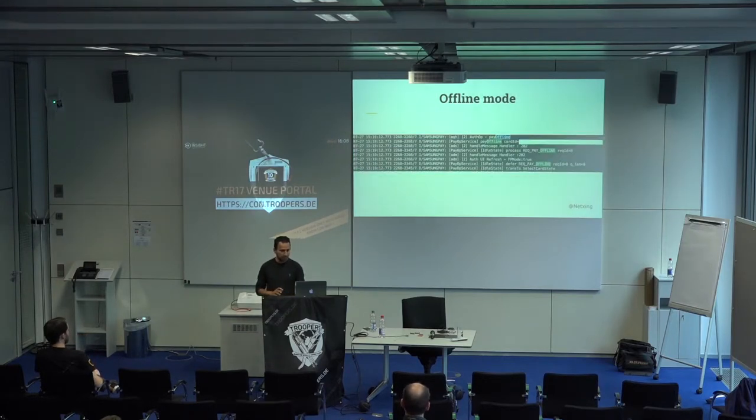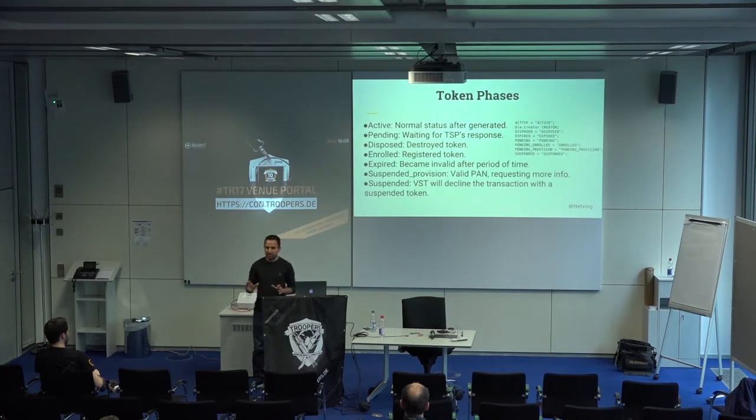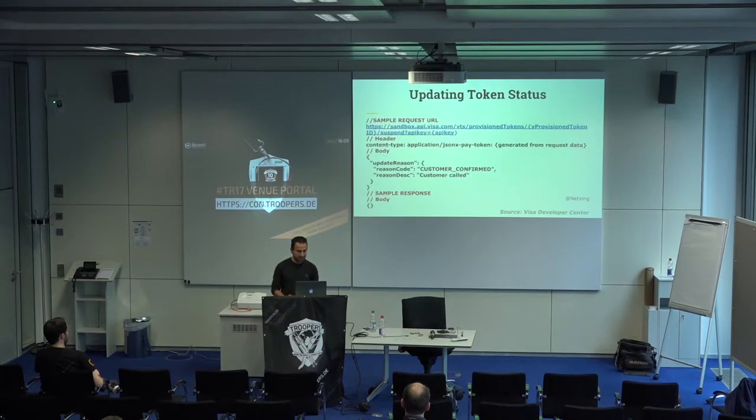I'm talking a little bit about the offline mode. Like in other systems, the tokens have some phases or statuses that change depending on how you're using the tokens. For example, if the cell phone is not in online mode, it's in provision status, which means it needs to request more data from the server. After it connects to the server, it updates the pile of tokens. All these statuses are very important. One of the most important is the provision token, which I'm going to exploit in a few examples later.